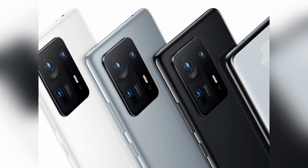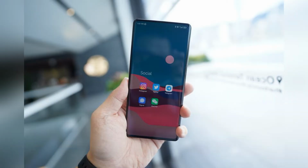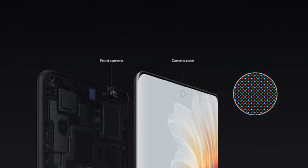Xiaomi Mix 4 hands-on review, beautiful color, high-quality workmanship. The Xiaomi Mi Mix 4 might be the biggest late 2021 surprise. It's a Xiaomi flagship with an under-display selfie camera, super fast wired charging, and a surprisingly low price, but we weren't expecting it at all.